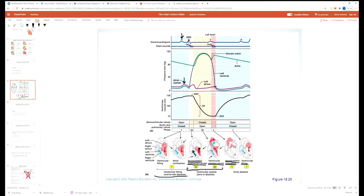Then we have the QRS complex. What does the QRS complex correspond to? Well, ventricular depolarization, which means ventricular contraction. So we see the pressure jump and cross the atrial pressure when the QRS complex happens. What else happens there? The first heart sound. As soon as ventricular pressure exceeds atrial pressure, we come down here and the valve shuts. The aortic valve shut. Sorry, the atrioventricular valve shut.